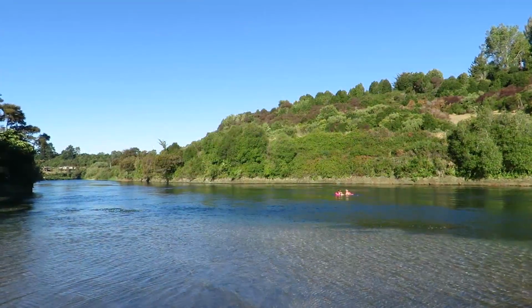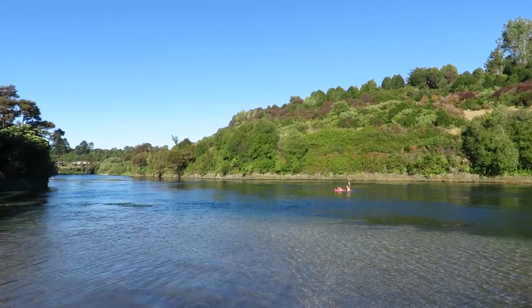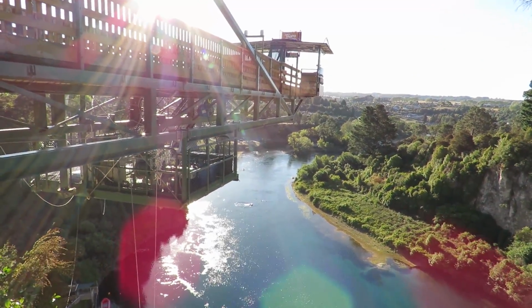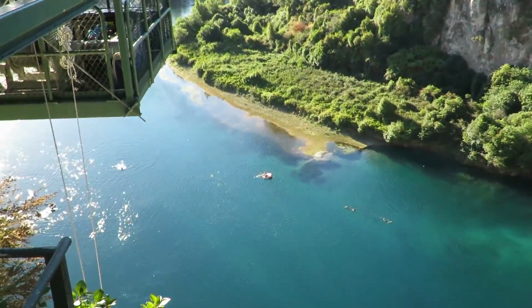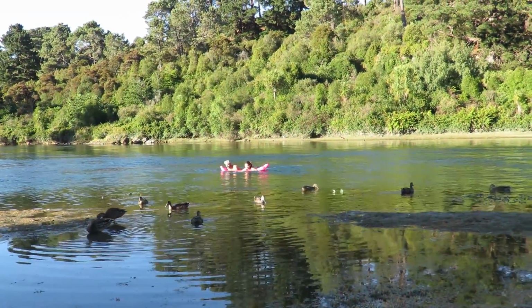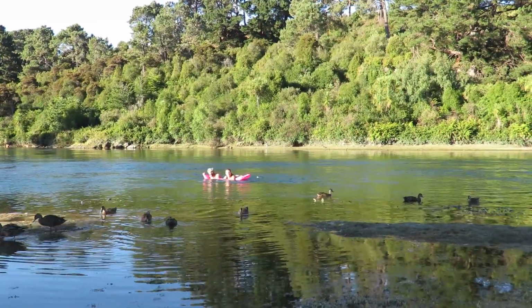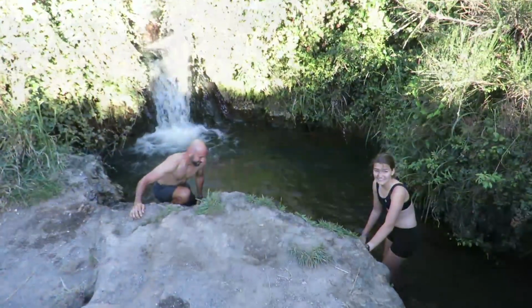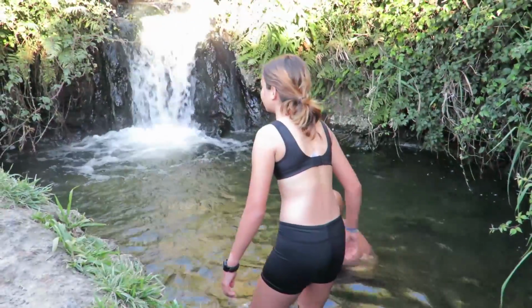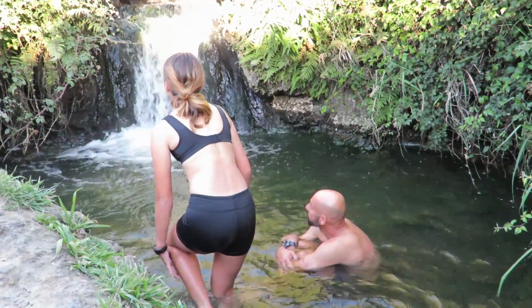Drifting down the Waikato River was the coldest experience of my life. I felt like Leonardo DiCaprio in the Titanic movie. Me and my dad drifted down for ages until we reached the hot geothermal natural springs where the water is super hot, so we didn't die of hypothermia.